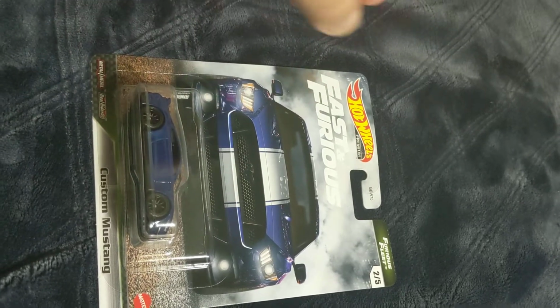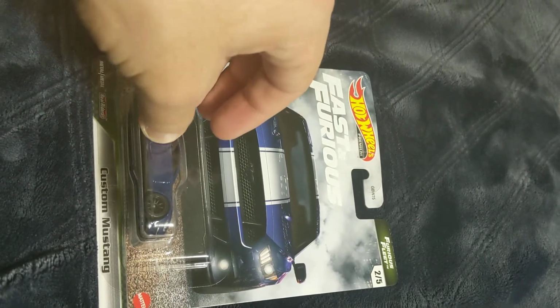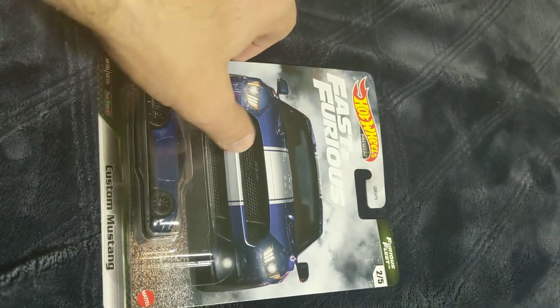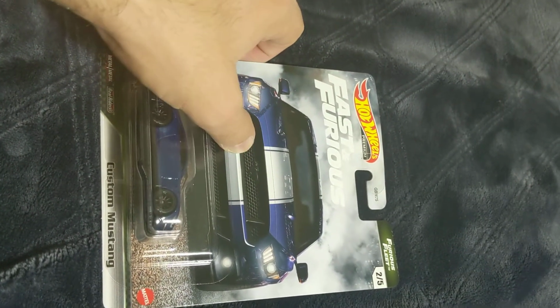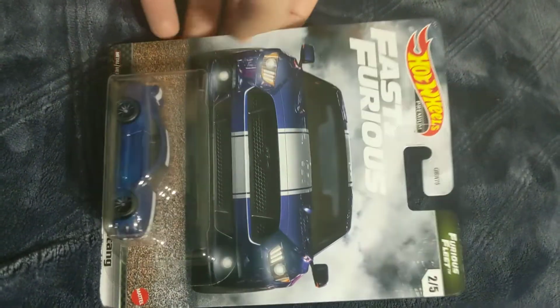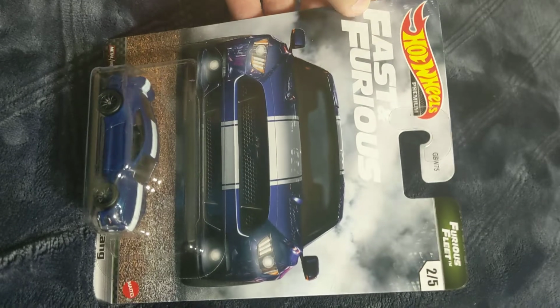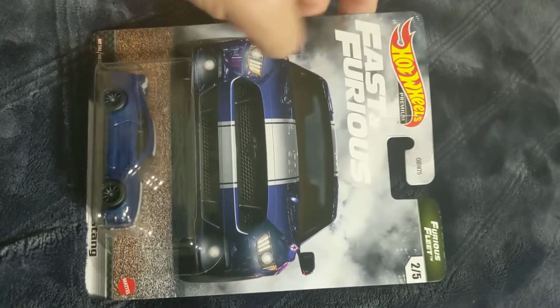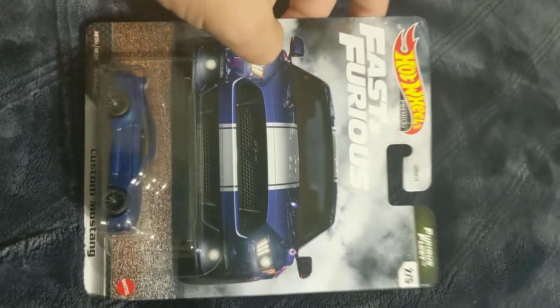these cars are a little pricey. They're about a bit over $6 or close to $6. Either way, that's kind of expensive for a Hot Wheels premium car. I mean, they're not as expensive as Johnny Lightning. Johnny Lightning is like $1 more than these, actually, in stores where Johnny Lightning cars are sold normally.